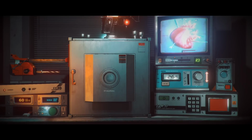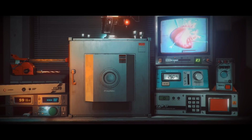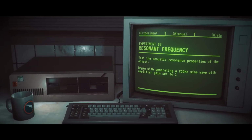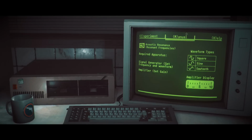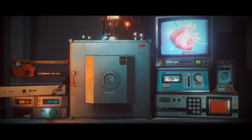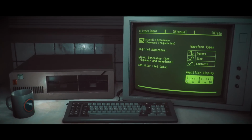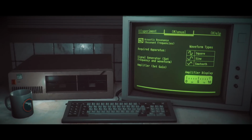Wait. Okay. Wait a sec. You may be right. Oh, yeah. The top one is square. I thought it was just a tight sine wave. I would be down to try square and see what happens. Probably nothing, I think. It seems to not really like... Okay, what do I need to do with this? I think probably use this little knob, the red one, on the amplifier. Set gain to something. One? Yeah, you're right. That's what it was.